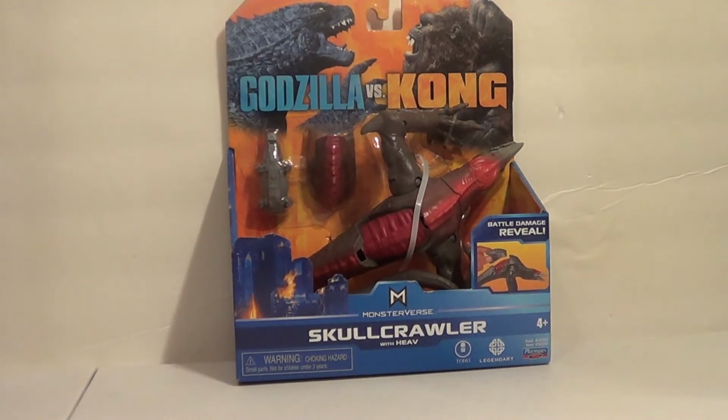It kind of makes me happy that Godzilla and Kong toys have been scarce in my area, because that means kids are getting into Godzilla and Kong, which makes me happy. But I could never find a Skullcrawler. Luckily, today I went to Walmart to get some groceries, and of course I swung by the toy aisle, and they had one Skullcrawler, and the pegs were basically full, so I was finally able to get the Skullcrawler with HEAV.